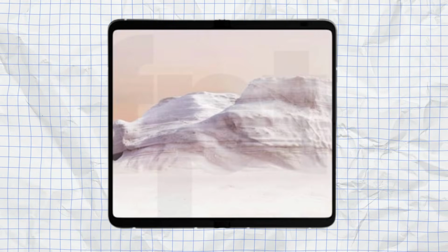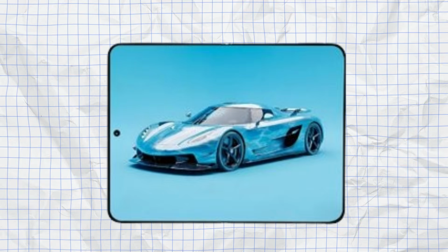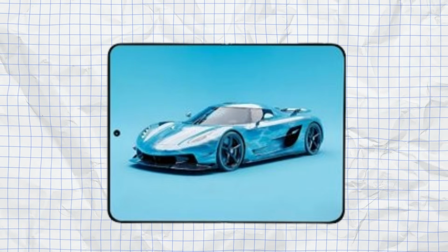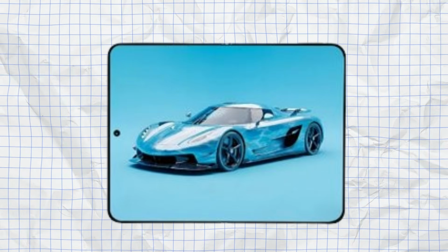Google's original model had noticeably chunky borders, especially around the selfie camera. Samsung, on the other hand, appears to be trimming bezels closer to what we saw on the Z Fold 7. So even with the same diagonal, usable space could feel larger on Samsung's take.